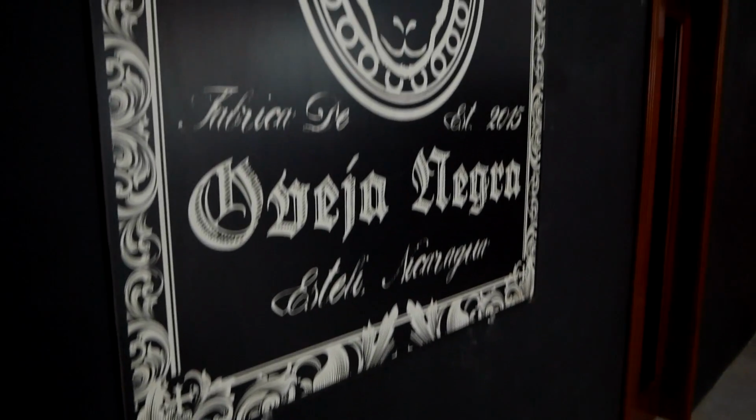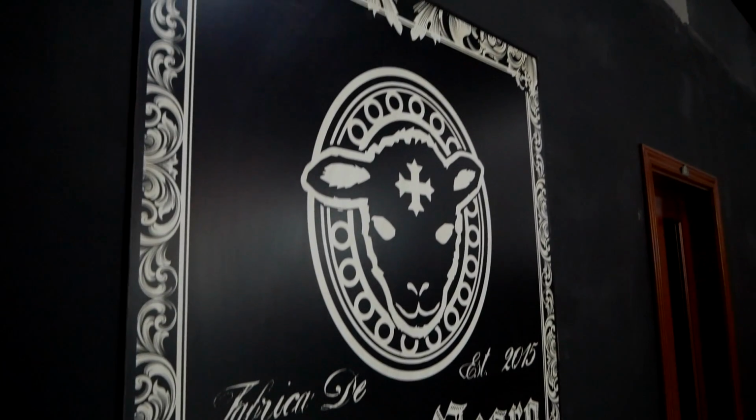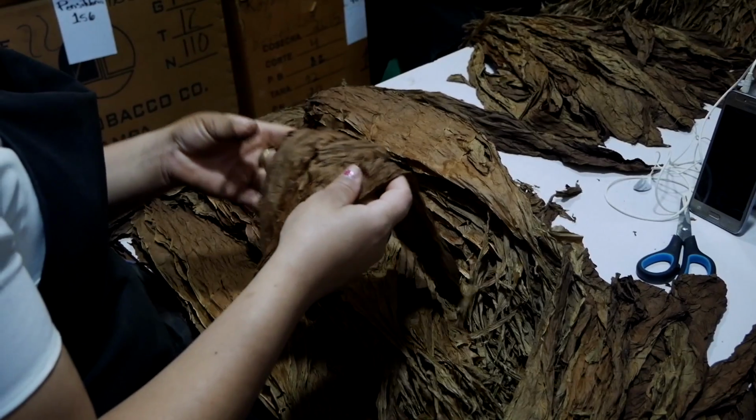I get to go see our friends that we are staying with, their cigar factory, which should be really cool. I'm super excited to see it and smell it. Oh, that smells good. We got to learn all about how cigars are made.